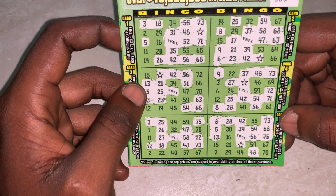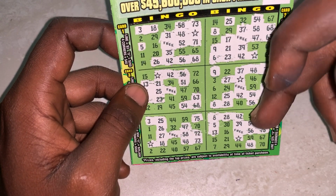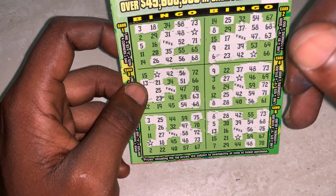And the last one, card 6. I'm missing 55. Could have bingo this way. 30. Could have bingo this way. 16. Could have bingo this way. 44. Could have bingo with the star.